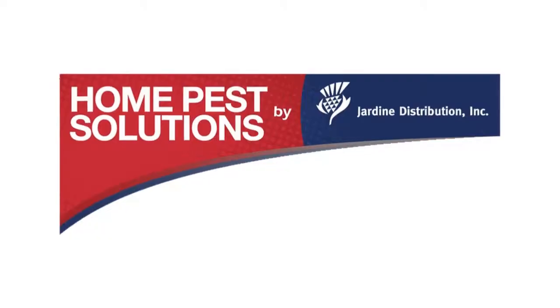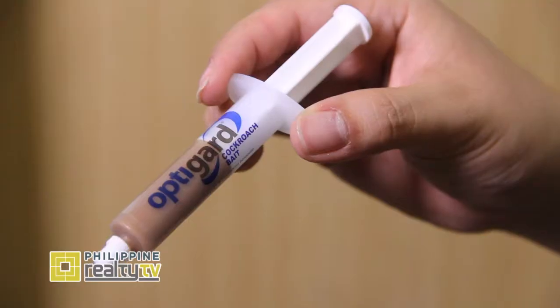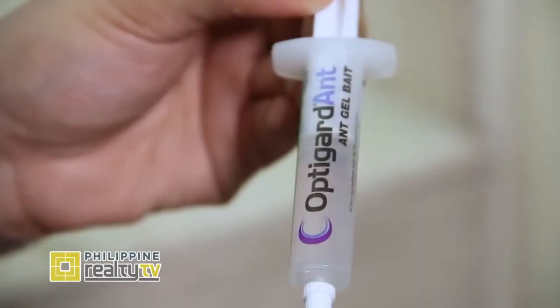So how does Jardine Distribution help the homeowner get rid of all these pests? Jardine Distribution now has a home pest solutions line. We have UptiGuard roach bait, available in syringe form. So what you do is you just inject it in certain areas of your home instead of spraying it like a traditional aerosol. We also have another product called UptiGuard ant bait.